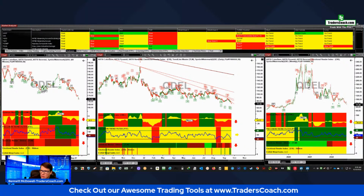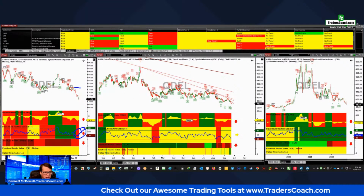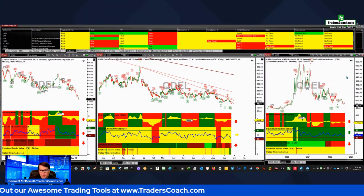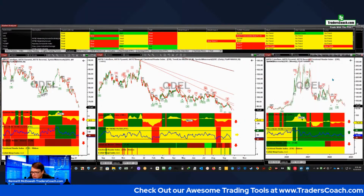So if you have our tools, wait for this to turn yellow. When this turns yellow, I'd cover a lot of your position. I mean, you can keep your stop here, but when that turns yellow, you're getting close to a bottom, okay? So I would think about covering when that happens. Hopefully you're making some money on that. You got in a while ago.